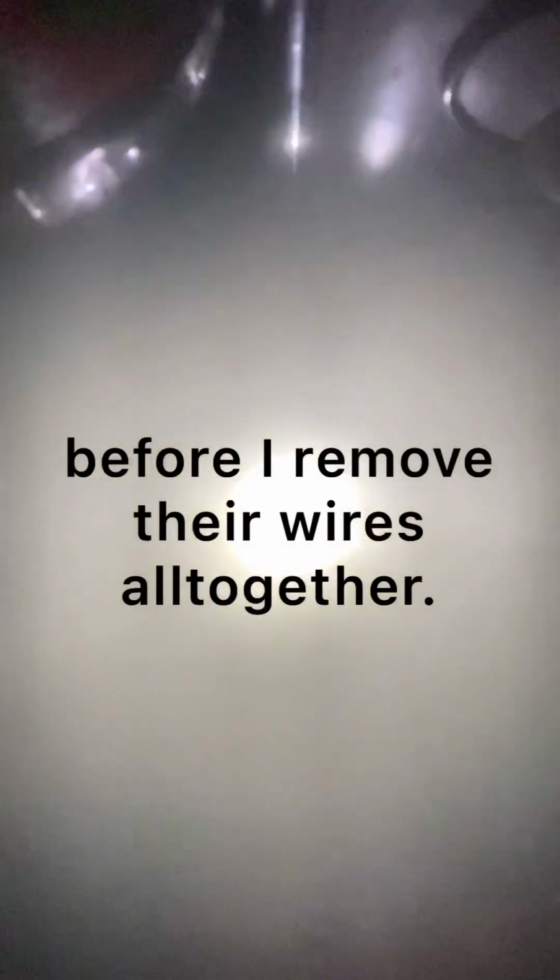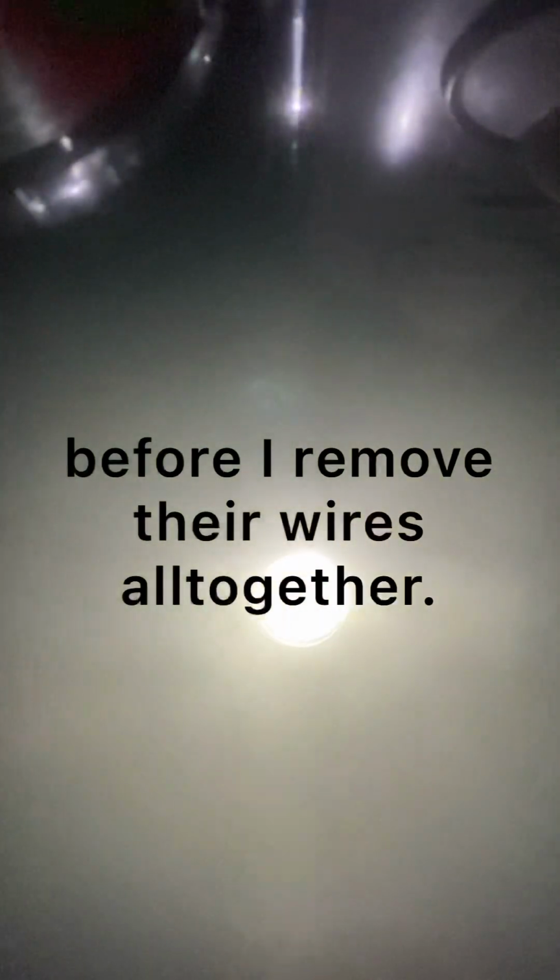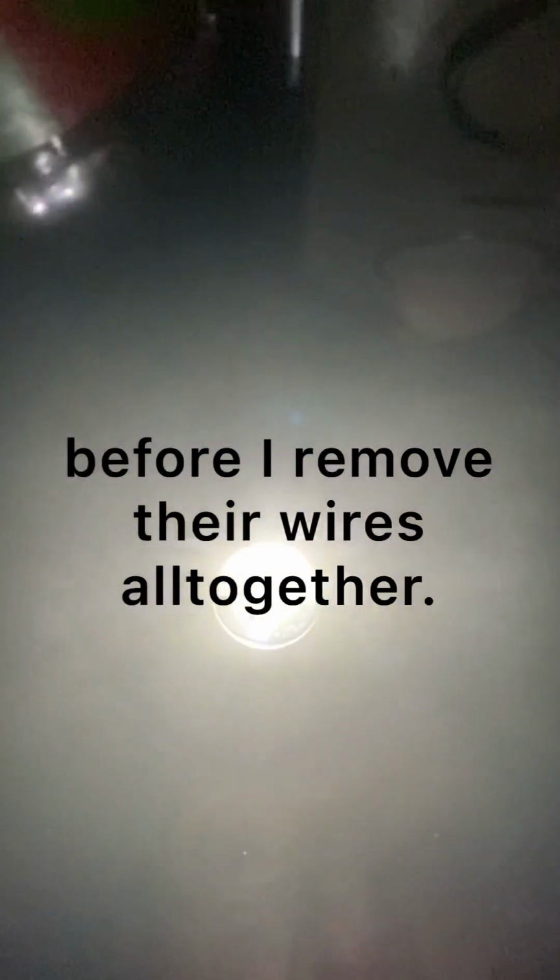So I'm cleaning the kitchen with the power off. My light keeps flashing.